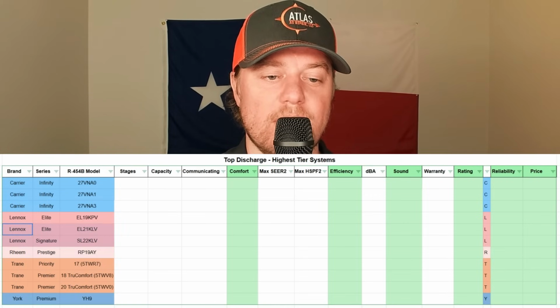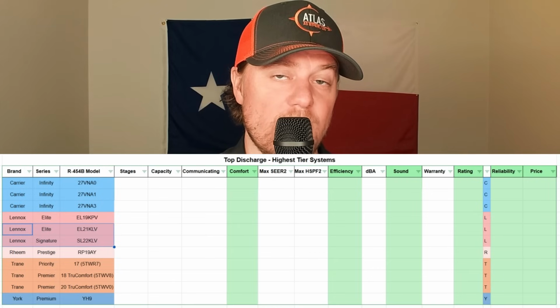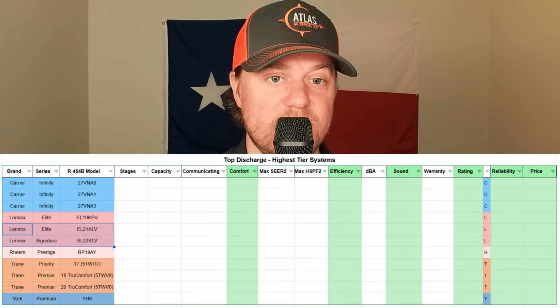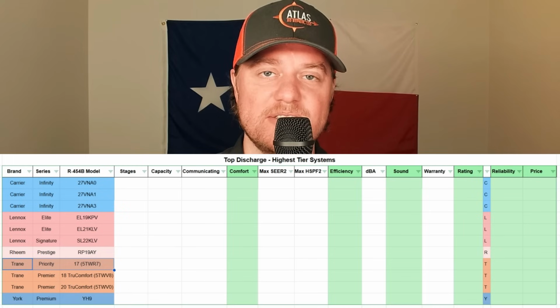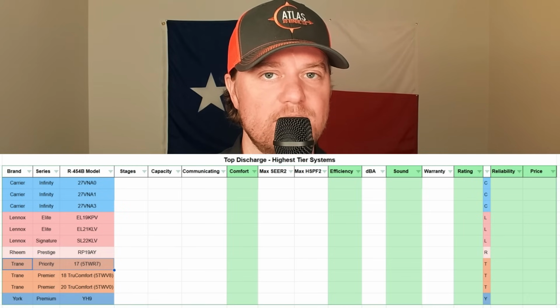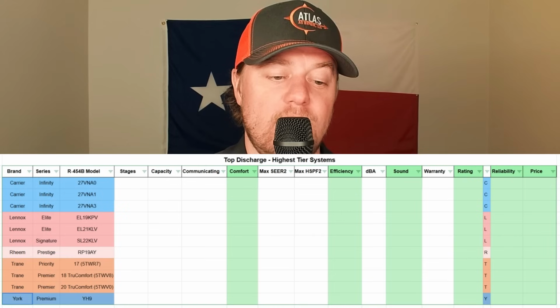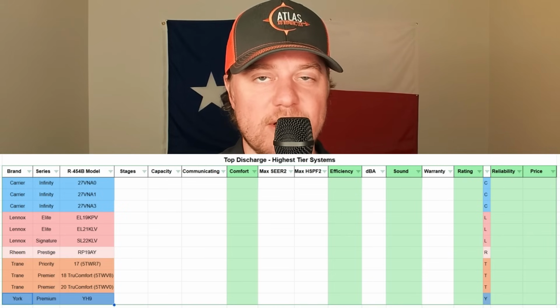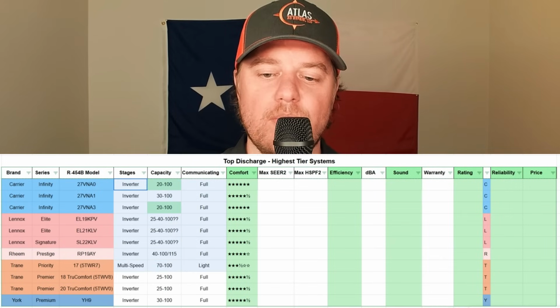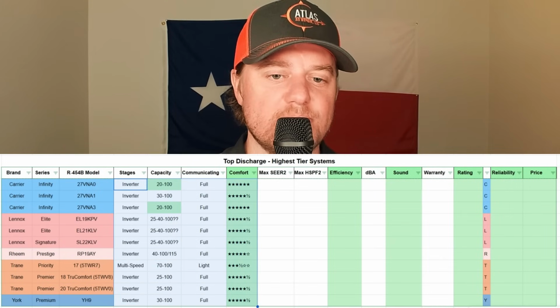These two Lennoxes right here are also cold climate rated, but they also come in all tonnages. And this Trane here is their cold climate rated system. And this is the model that they came out with to replace their two-stage systems in their product lineup. And for this York here, I don't even know if it's available on the market yet, because it took a lot of digging to find it. So now let's take a look at what kind of indoor climate that these systems can create.